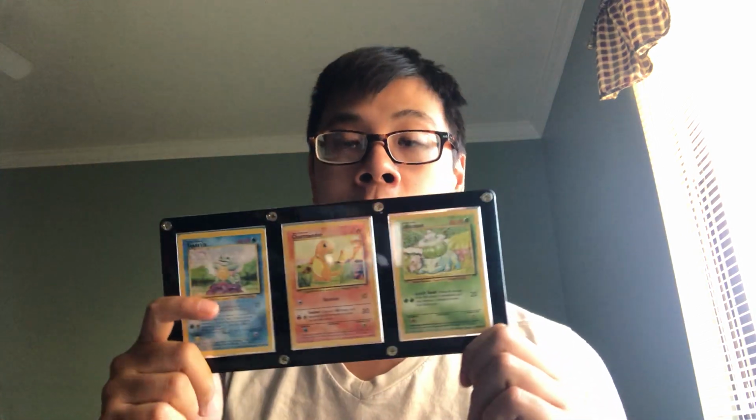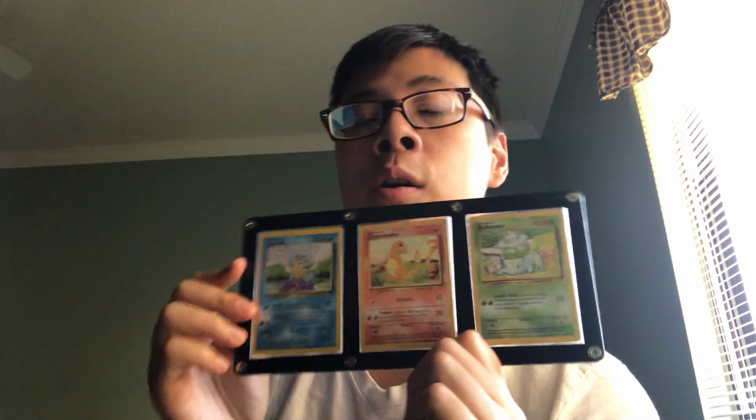You might say, oh, these are 10s, right? They're pristine. No, if you look closely, there's a bit of whitening on these and on these as well, if you look closely. But the centering is great. I mean, these are really good condition, and you'll be hard-pressed to find something like these on the market anymore. So I bought these earlier this year for $15.